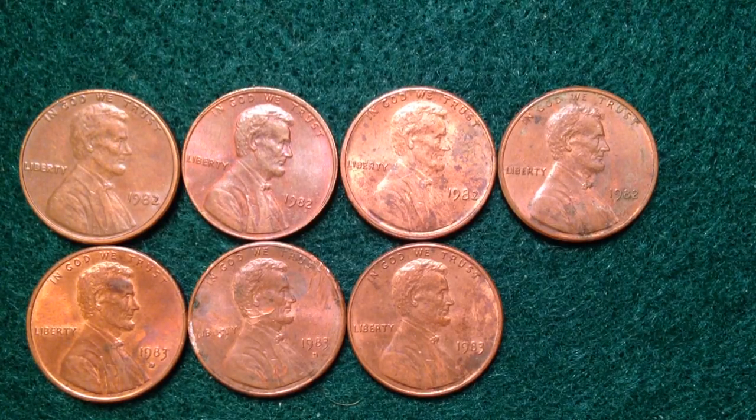Now there's a few transitions amongst that Lincoln cent. The wheat cent was made from 1909 to 1958. Then the Lincoln Memorial design was used from 59 to 2008. Then the bicentennial 4 reverse design was used in 2009. Now what we see today is the Lincoln Union Shield, which started in 2010 and was made until present day.